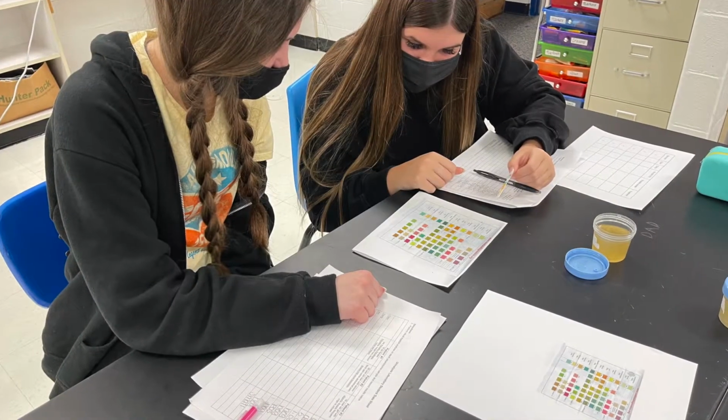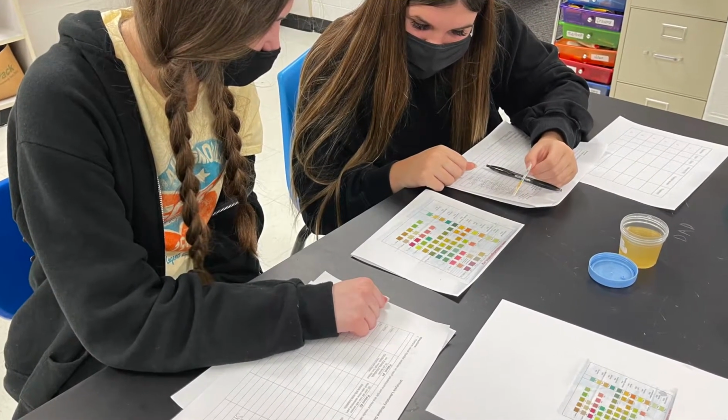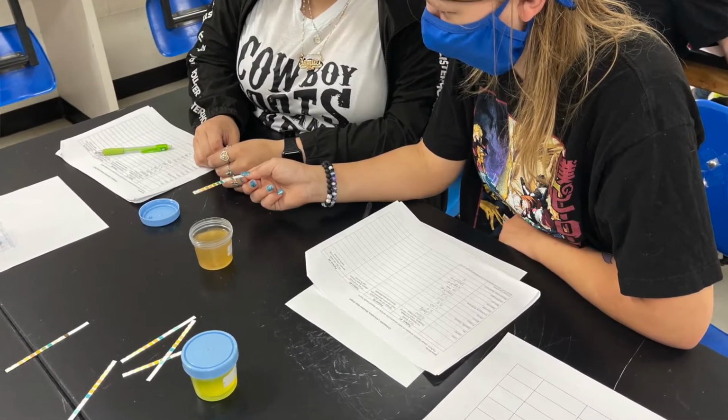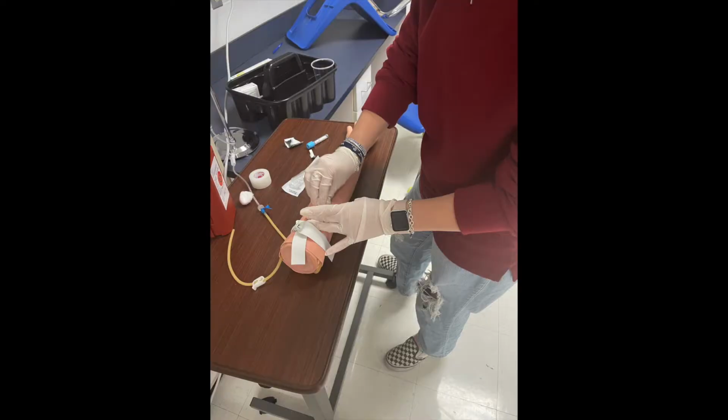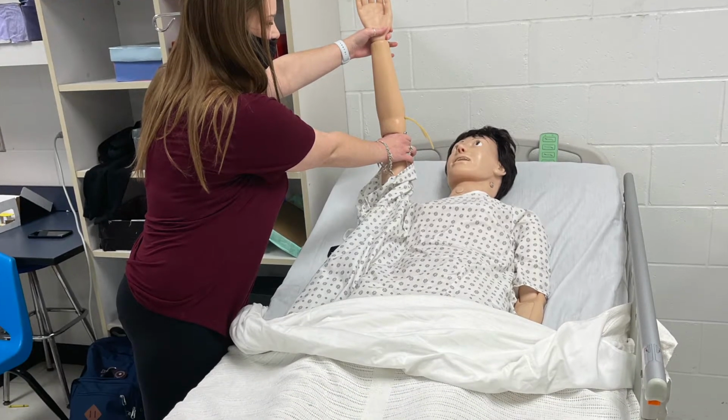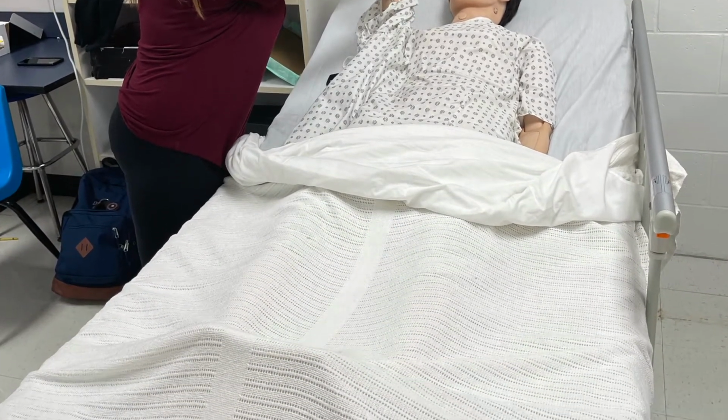We have urinalysis sticks, and so we practice reading the urinalysis sticks. We actually have phlebotomy arms, so they learn how to draw blood from a patient as well. And then they learn a little bit of EKG and things like that. We even have little skin pads, so they can practice sticking patients as far as injecting medications and learning about the different types of medication.